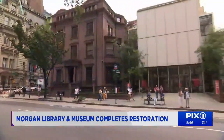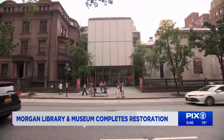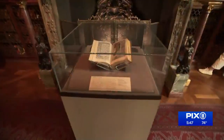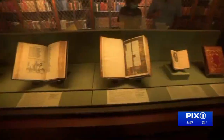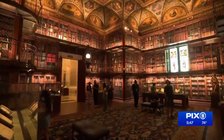We are in a busy midtown garden with traffic and people, and it's fantastic. Because it's a former home in New York City, you just get the feeling you're visiting somebody. The museum hosts special exhibits. They have 3 Gutenberg Bibles. Many other manuscripts and drawings are preserved here. In Murray Hill, Greg Mocker, Pix 11 News.